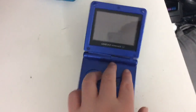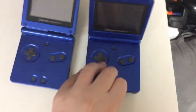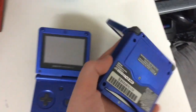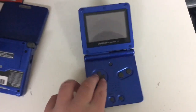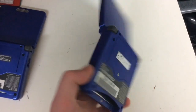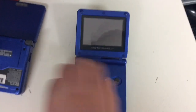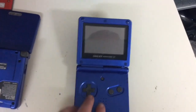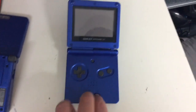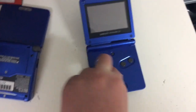Speaking of the Game Boy Advance SP, we have the Game Boy Advance SP. I actually have two of them. This one doesn't work because the battery exploded, too lazy to replace it. But this one definitely works. And I've used it a lot, like a lot. It's really fun to just play around with. And it plays Game Boy games, Game Boy Advance games, everything. So it's really fun. Definitely my go-to for playing any Game Boy game.